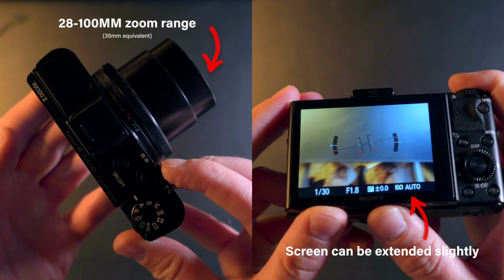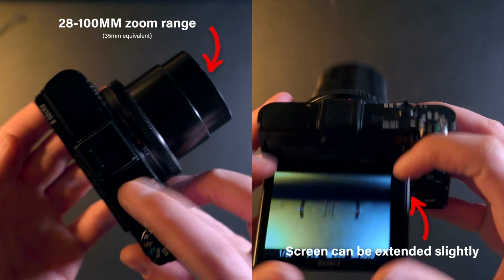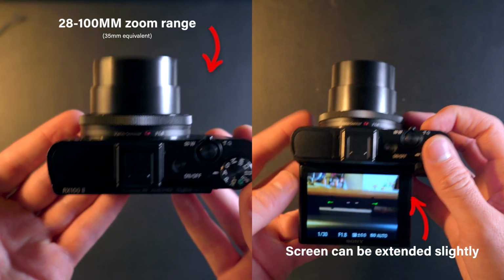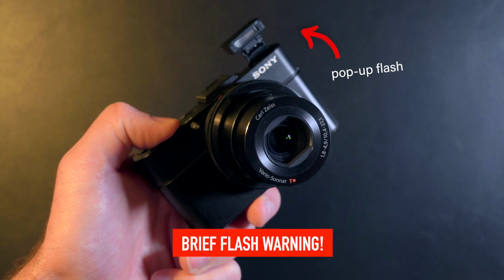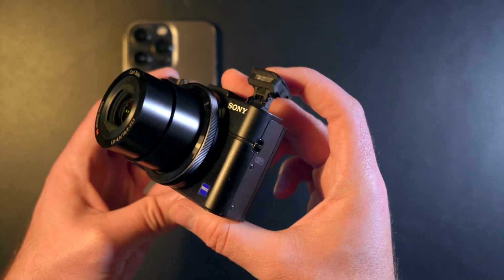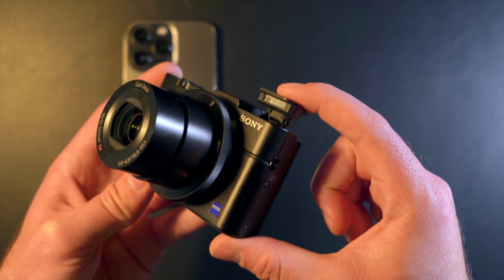This camera has a 28 to 100mm zoom range and a slightly articulating screen I showed here, which are two really nice features to have. Quick flash warning, there is a nice bright pop-up flash on this unit, which can be tilted up or down to be able to bounce the light off of different surfaces and create different lighting effects.